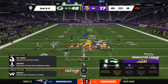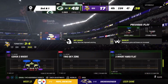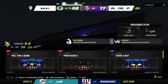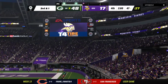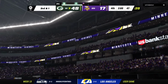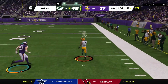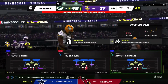Here's 2nd and 2. They'll try the right side with Jones. And they'll get this just to the 47. 1-yard gain. Only a yard on the pickup, so from a good situation on 2nd and 2, it's now 3rd and 1. Just 2 minutes remaining here in the 4th quarter of what has been a one-sided affair. So they just need 1 yard here to pick up the first down. They'll try and run for it with Jones. And he's got room. And he's going to get this all the way down to the Vikings' 10-yard line.